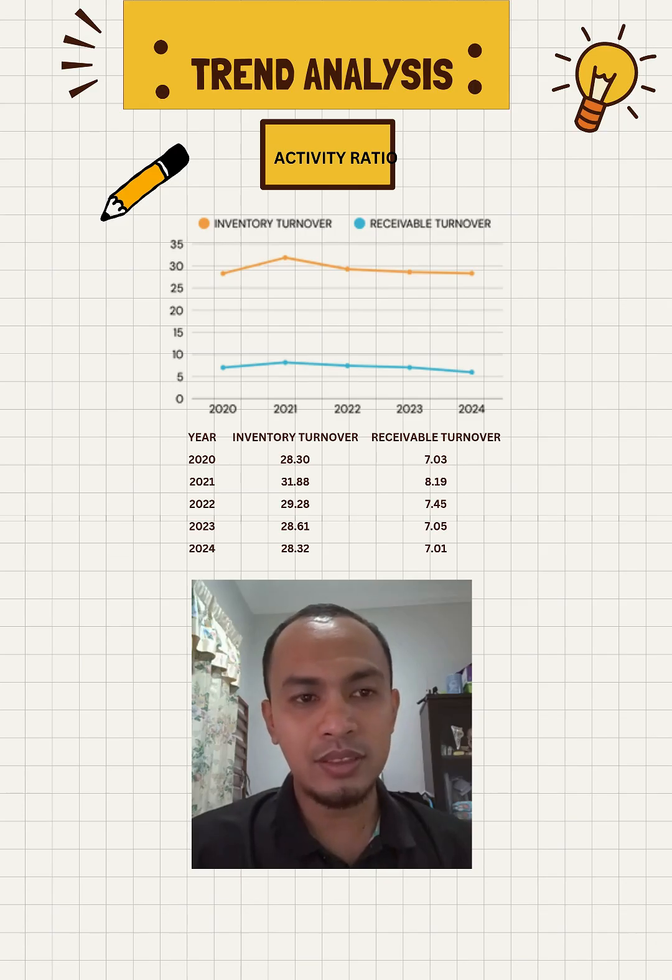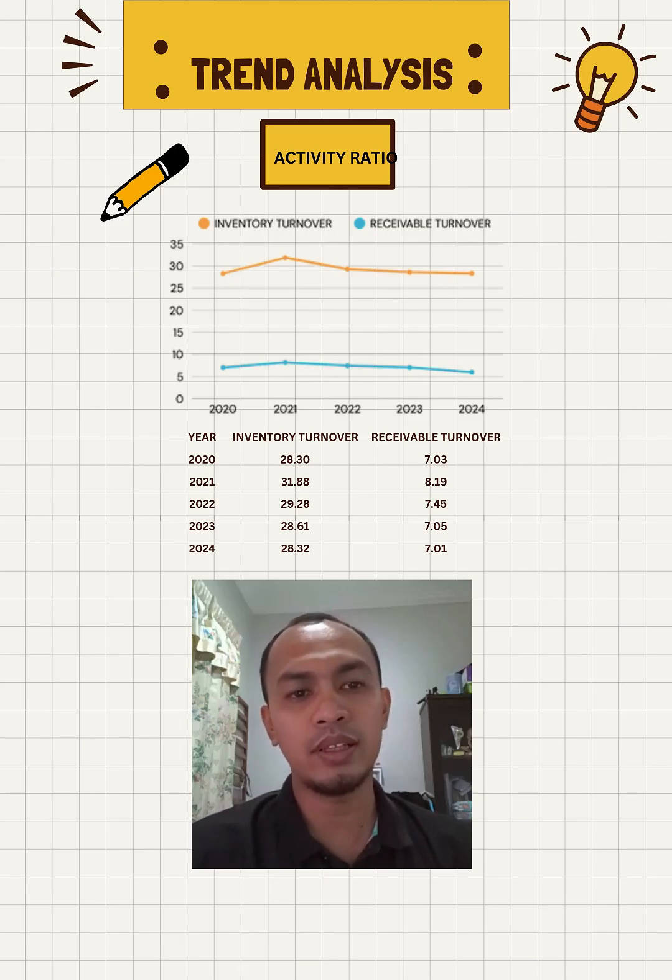High turnover suggests that the inventory is being replenished frequently, which is a sign of strong sales or effective supply chain practice. The consistency over time shows operational efficiency, important in the healthcare industry.